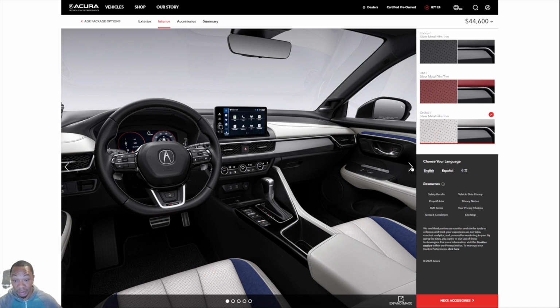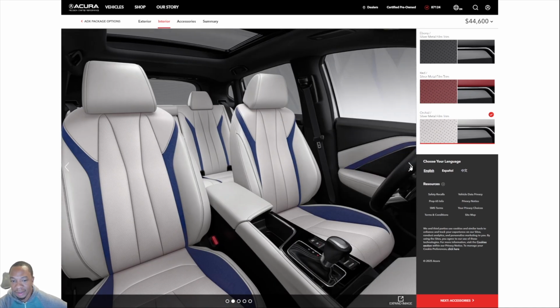But after driving it and getting a feel for it, it is not the fastest SUV in the world for sure, especially when you compare it to Mercedes and Audi and everyone else that has their smaller SUVs. But I feel like whoever's buying this is not buying it for power. They're really buying it because they love the brand, they love Acura, and they just need a small SUV. Like the Integra is too low, the RDX is too big.